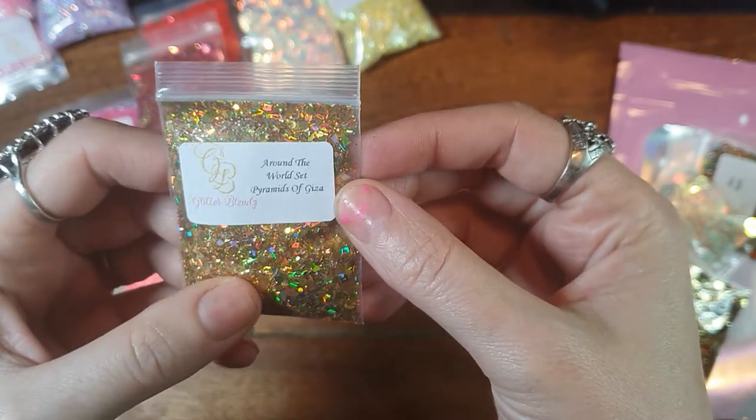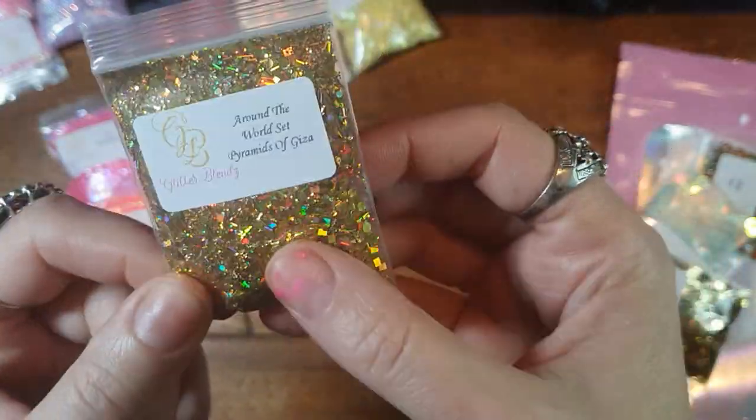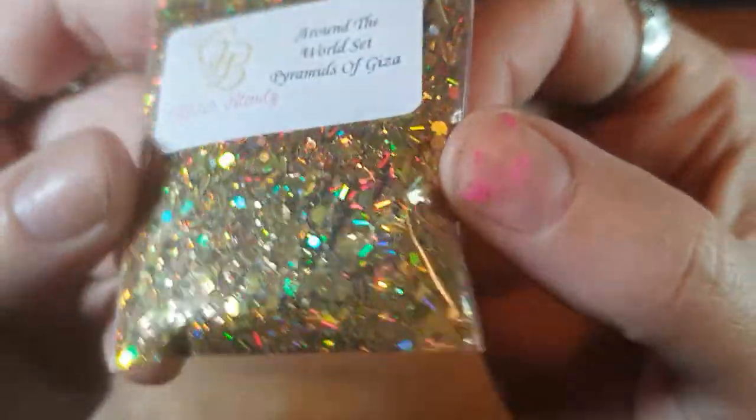Set pyramids of Giza. Yeah, this one was five because these are one of the new ones, and I just thought, oh wow, look at that. Can you see all the different?